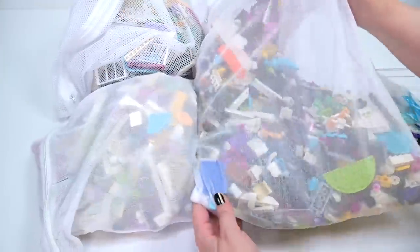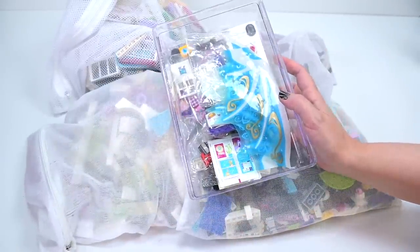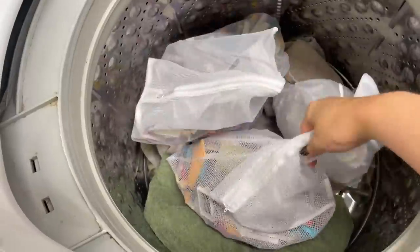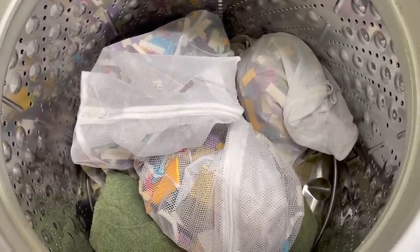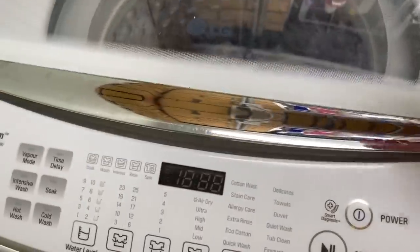So let's wash this. I have put these all into garment bags and they're going to go into the washing machine, but I can't wash these because these are the stickered pieces and I'll just wipe over some of these with isopropyl alcohol. I'll show you how I clean them in another video, but this Lego stinks. So I'm putting them in the washing machine with a couple of towels to just buffer all of that Lego. I really should double bag them because Lego is really hard on garment bags, but we'll see how we go. I mean, worst thing that can happen is I can destroy the washing machine, right?